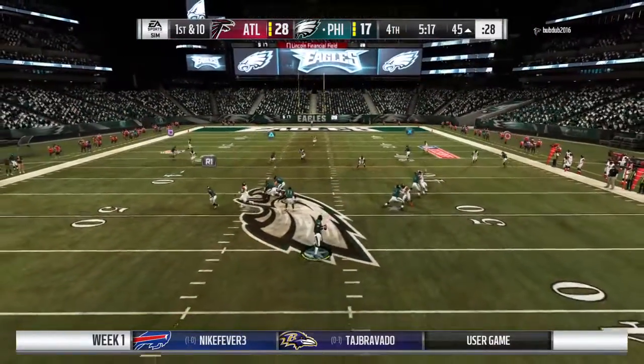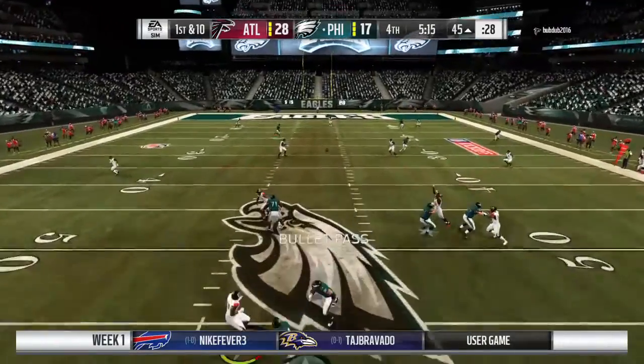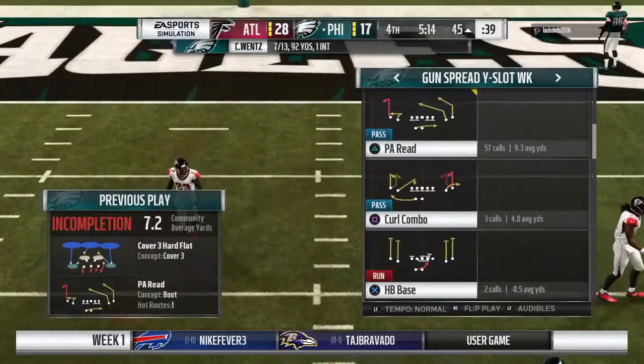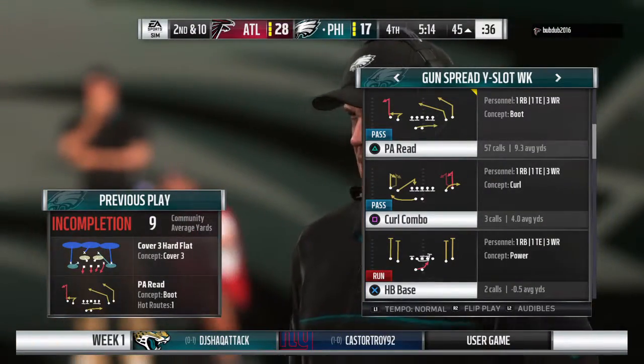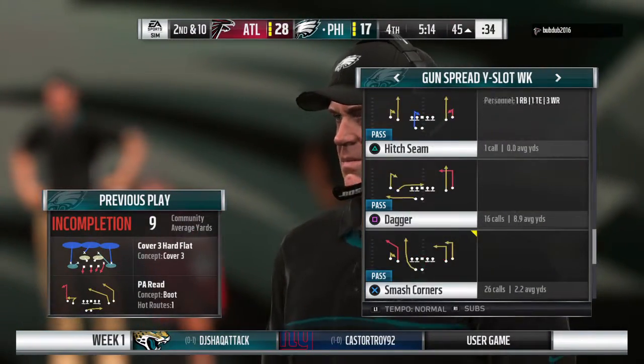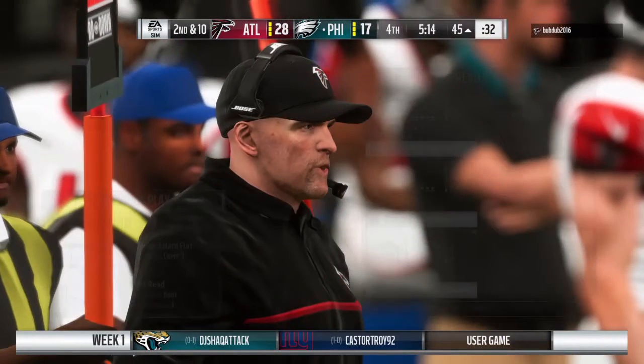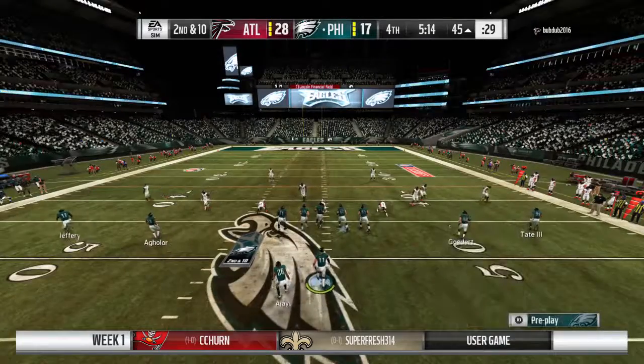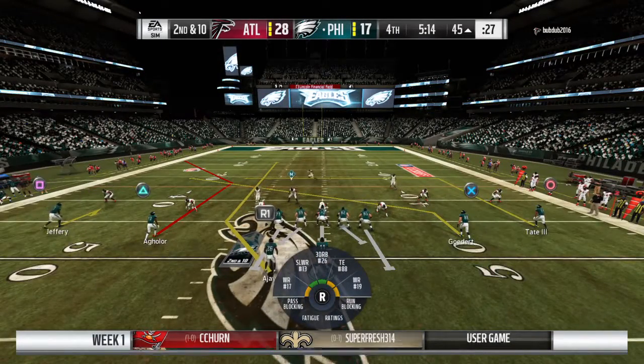Now a play fake here on 1st down. He's going to fire one deep over the middle. He couldn't quite hold it. Got hit. Ball pops out. Incomplete. This defense was definitely alert to the possibility of the deep ball, and they were more than ready for it. They've got the lead, 4th quarter. Maybe can expect more passes like that downfield.